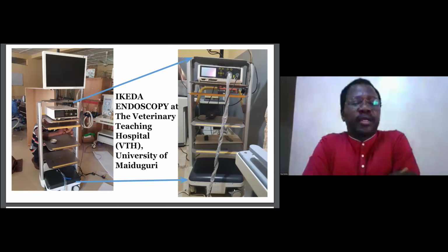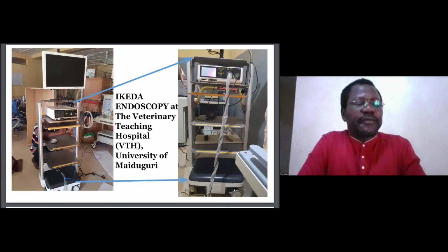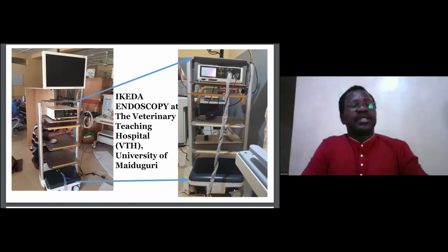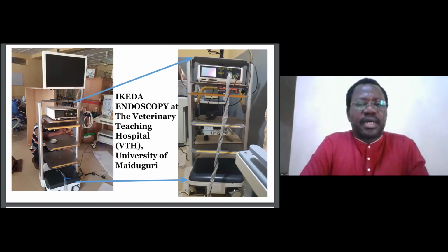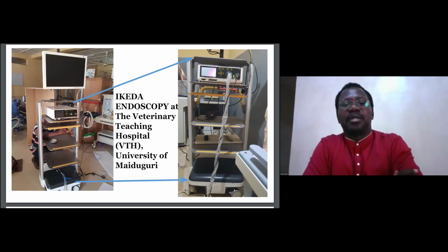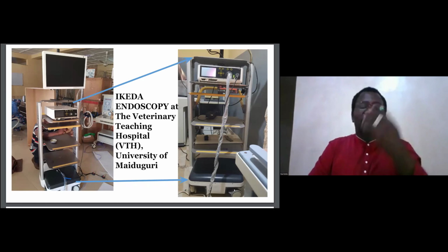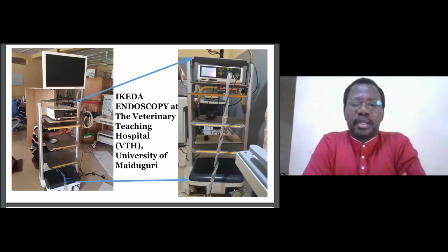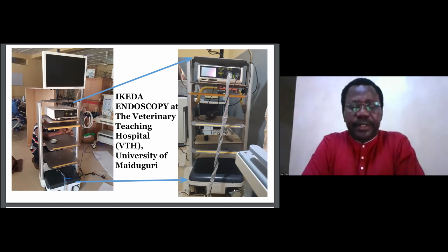So this is the Ikeda endoscope at the Veterinary Hospital, University of Maiduguri. The picture on the left apparently is the image on the day it was installed. So you can see somebody behind it making some connections and other things like that. But on the right side, that is the Ikeda in action. You see the control system up there with a small LCD display, and then the endoscope per se is still closed in there, so it's attached to the terminal, and you can use it for assessment. Next slide.